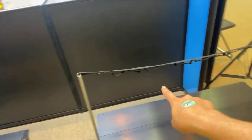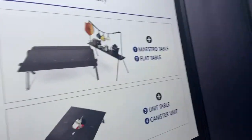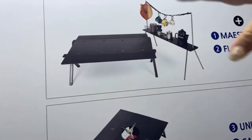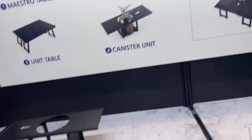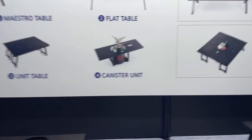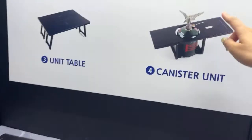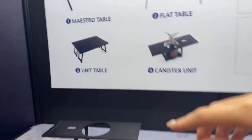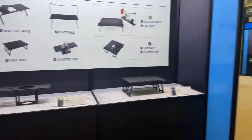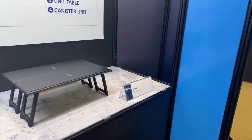Guys, do you know how convenient this is when you go camping? Because you don't think about it, but you have to dry a bunch of stuff. So you can dry it all on here, and it's so cute when you get it all set up. And then this is like a canister unit. If you want to boil something really simple, you can put the canister under and put the pot on top. I feel like I sound like a pro camper, but trust me, I actually have no idea what I'm doing when I go camping. And this is a cute little mini table.